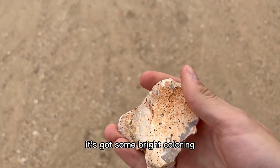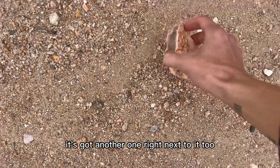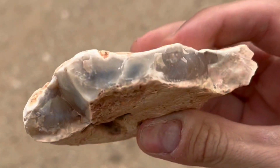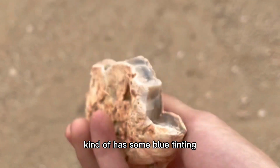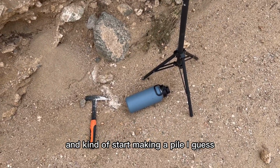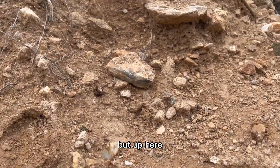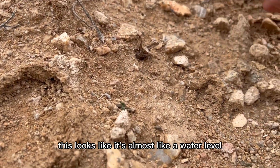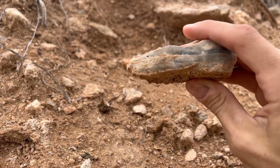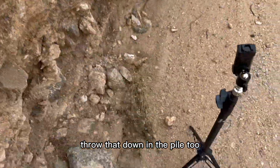It's got some bright coloring. Looks like surface staining on it. It's got another one right next to it too. Kind of has some blue tinting and bands going through it. I'm just gonna lay my stuff down and kind of start making a pile, I guess. I wonder what lives in here, but up here, this looks like it's almost like a water level agate, or pretty close, with the flat laying bands on it. Throw that down in the pile too.